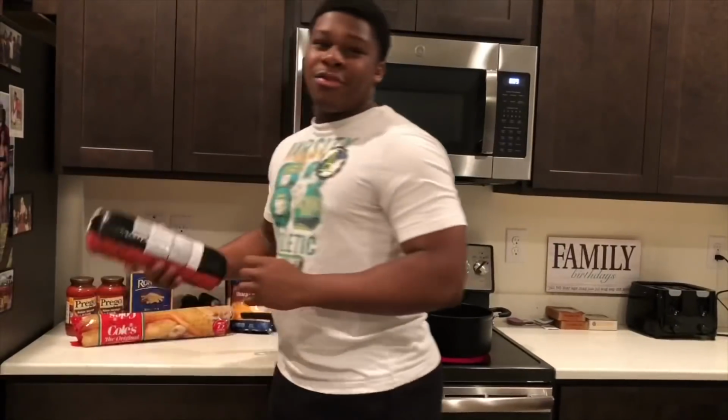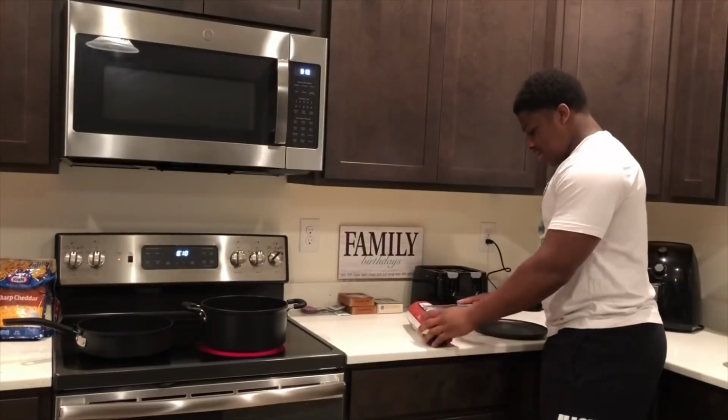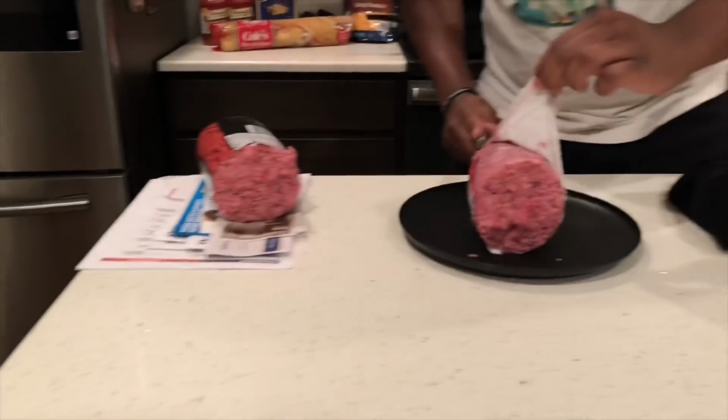So while that's boiling, you're gonna get your ground beef. Boom, like this. All right, and then we just gonna slice this baby open just like that right here. And all right, we gonna slice that down right here.